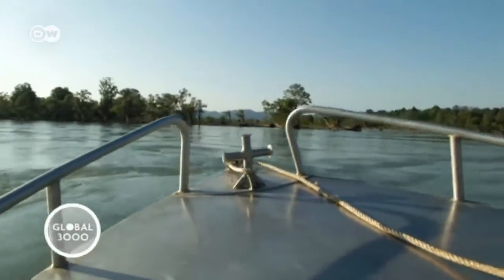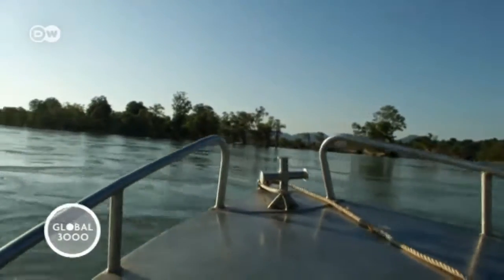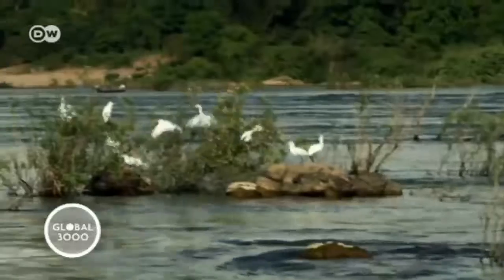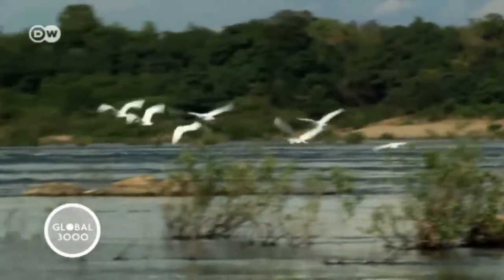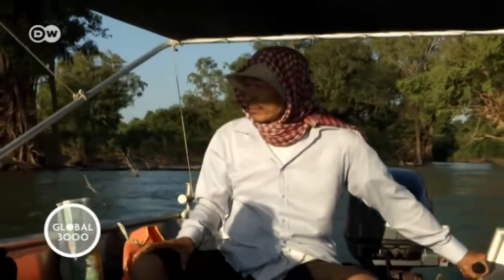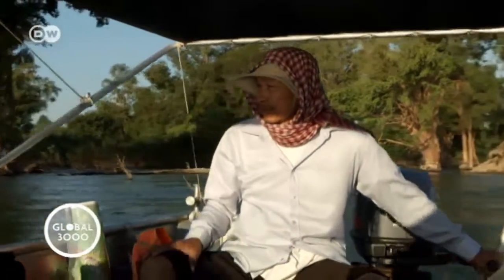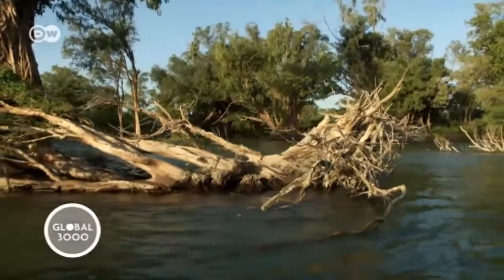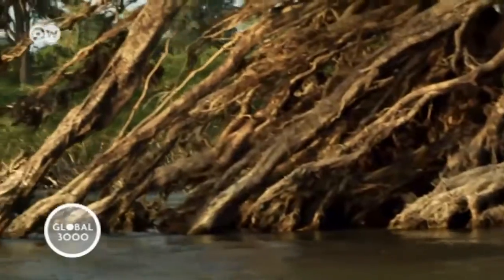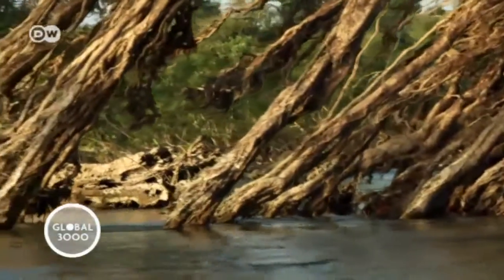We're searching for the last of the Mekong's dolphins. Here in Cambodia, where the river is still wild and untamed, a small group of about 80 Irrawaddy dolphins still exists. Our boatsman needs keen eyes. Now during the dry season, the many shoals can be dangerous. Bent tree roots show the force the floods develop in the rainy season.